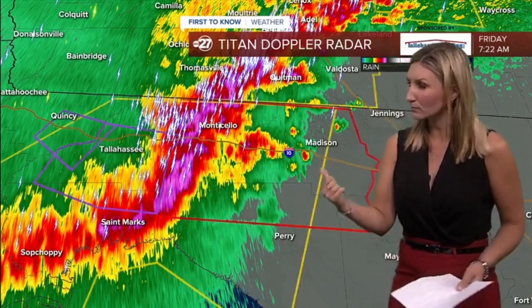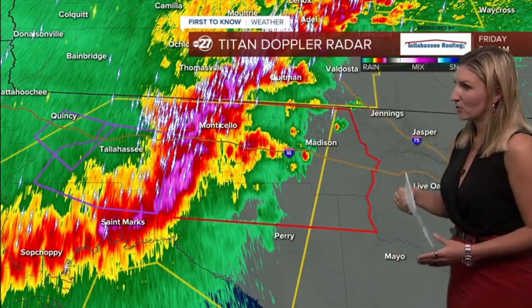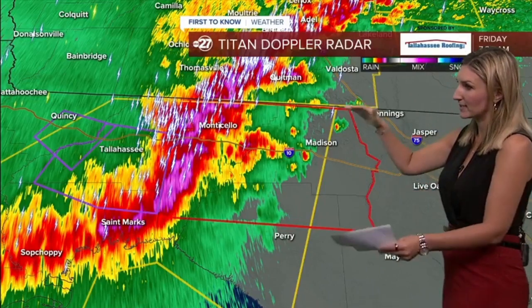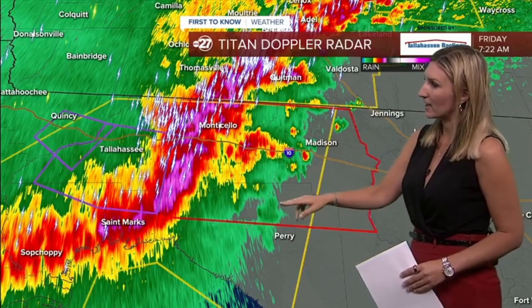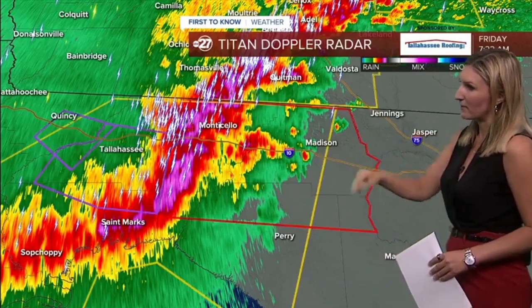This is out of Jacksonville, so not as accurate, but as accurate as I can get you, because the main messaging here is that we do have a tornado warning that is in effect for these areas in this red. That includes Jefferson County into Taylor County and parts of Taylor County there, and then Madison County along that I-10 corridor. Along that line of storms is still moving to the east.